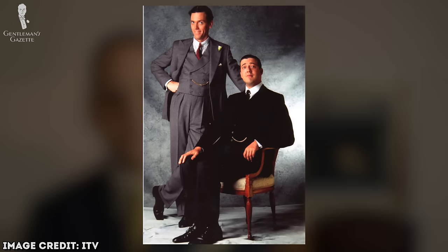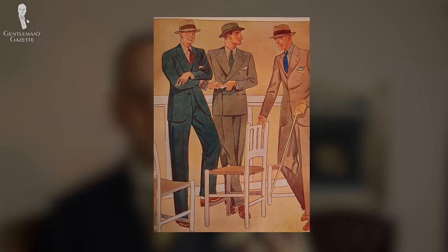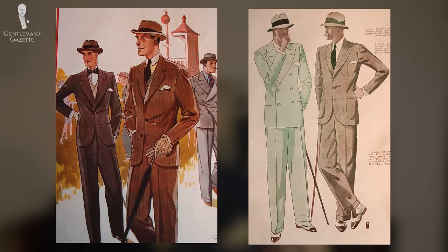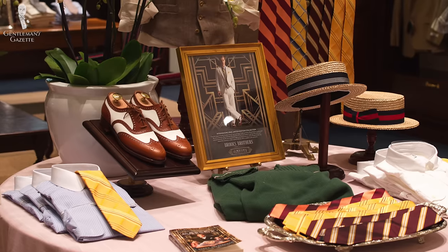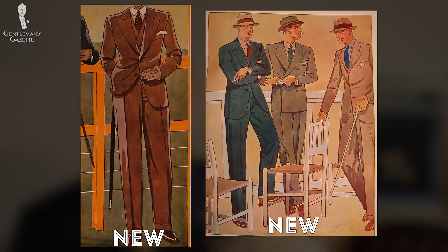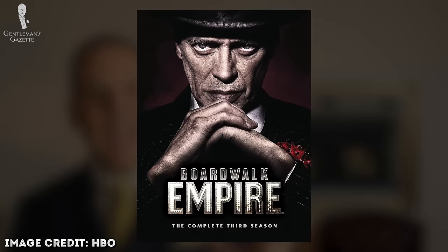Because it was the Roaring Twenties, which is also known as the Jazz Age, the big difference in terms of suiting materials was that they were more stylish, there was more flash, so you saw more colors, more patterns, and everything was a bit more lively compared to previous generations of suits. And also an increasing interest in accessorizing their suits with, let's say, pocket squares or shirts with collar pins. In the end, it was a rebellion towards the tradition of having dark suits and muted colors without bold patterns. For example, if you watch a show of Boardwalk Empire, you see exactly what I mean.